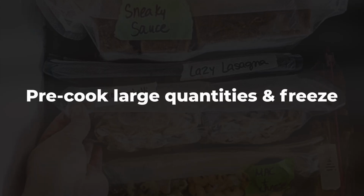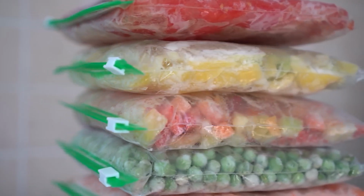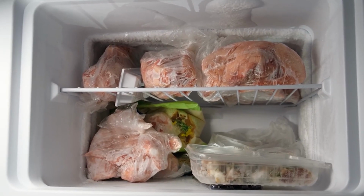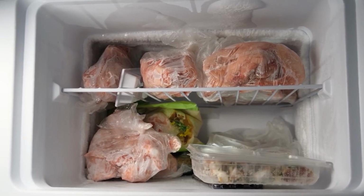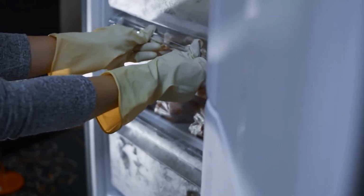Pre-cook large quantities and freeze. The big pot bubbled for hours, filled the kitchen with familiar scent. Portion by portion wandered into the freezer, cleanly labeled, ready for long winter evenings. Grandma knew that such supplies are more than food. They are time, warmth, and a piece of security.